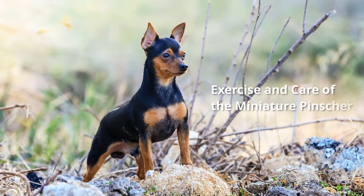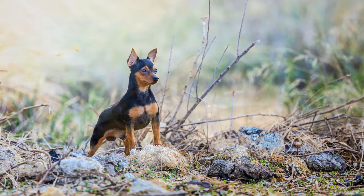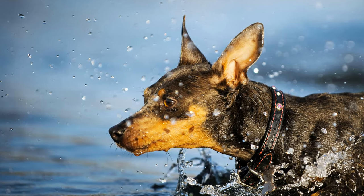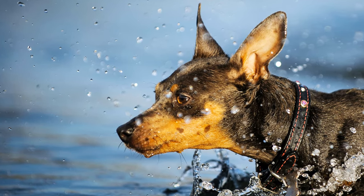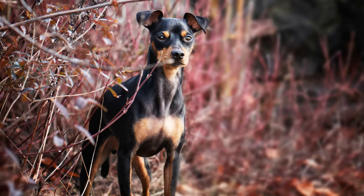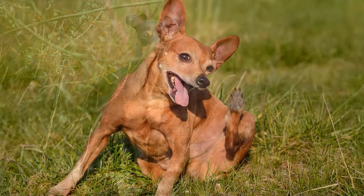Exercise and care of the Miniature Pinscher. Minpins love to run, and if they don't get enough exercise, they tend to behave nervously. To keep them active, dog dancing, agility courses, and other dog sports are ideal, especially for dogs living in small city apartments. Miniature Pinschers are quite robust.